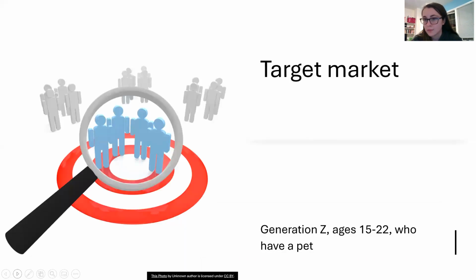So looking at our target market, since our focus is on Generation Z, we're going to be looking at that, but we did want to narrow it down a little bit considering that the age range of Gen Z is very broad, a very wide range. So we're looking at ages 15 to 22 who have a pet, as simple as that.